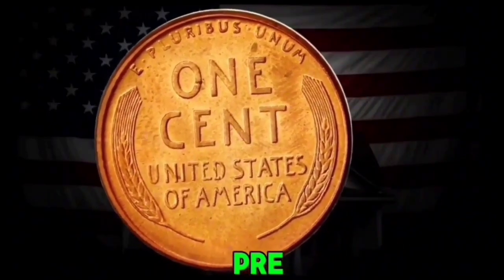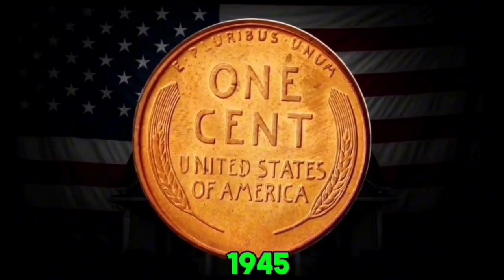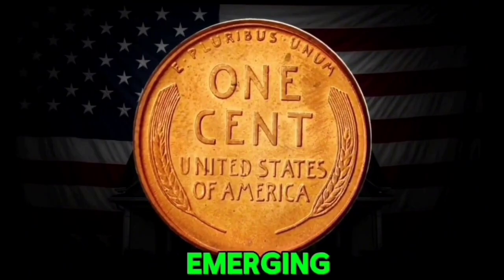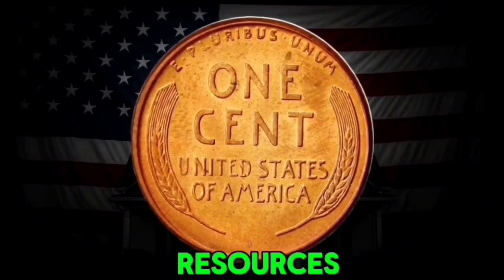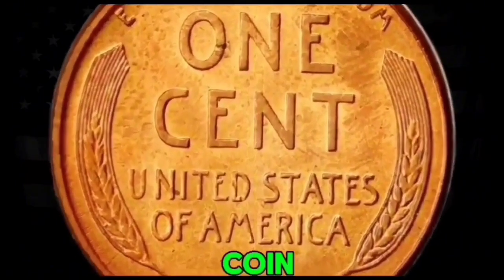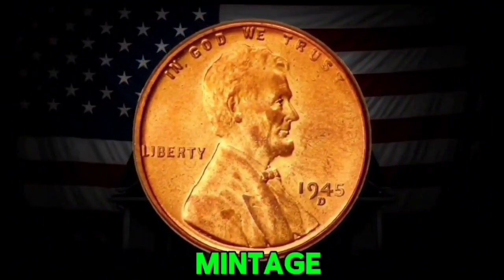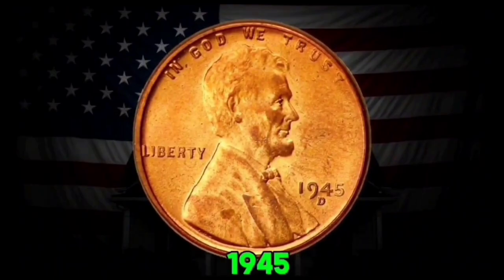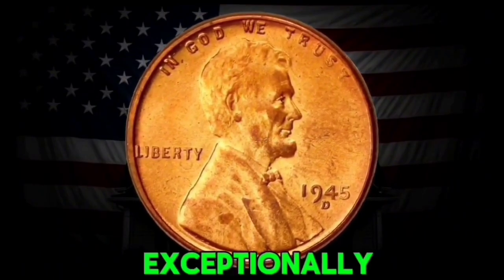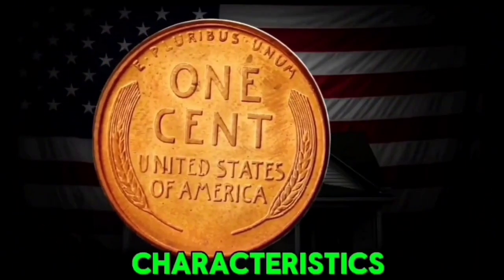During the year 1945, America was emerging from the Second World War. Resources were being redirected, the economy was stabilizing, and coin production was running at high volumes. Yet, despite its high mintage, certain 1945 D pennies have become exceptionally valuable due to their condition, rarity, and certain unique characteristics.